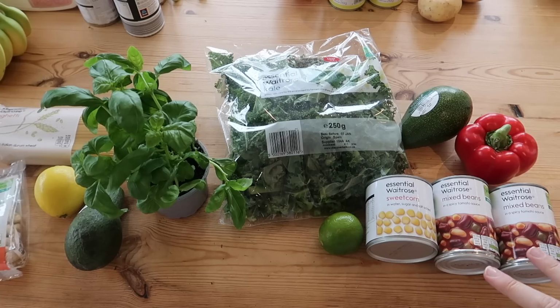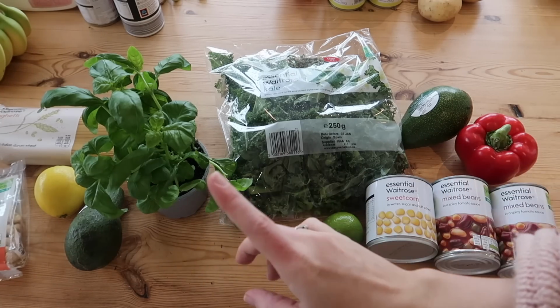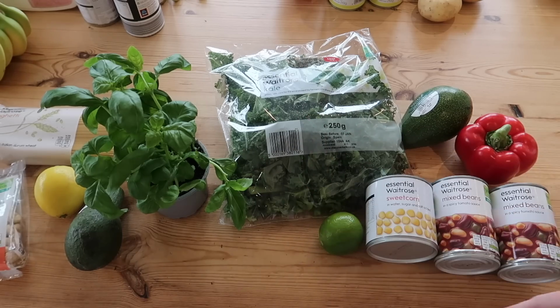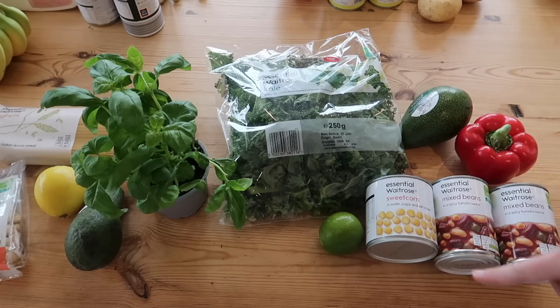Right, the last 2 meals that I'm doing here are veggie quesadillas and a pesto pasta. So I'm putting them together because the kale is going to go with both. But this one is the veggie quesadillas. Like I said, I've already got the wraps for these.